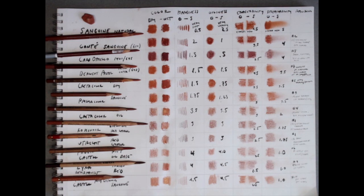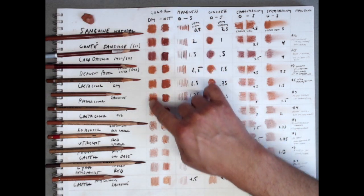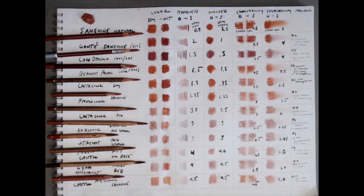The chart is broken up into 5 categories, the first of which is color. As you can see, I have 2 swatches, one when the color is dry, and then something that's unique to many red chalk pencils, wet. Using the material wet gives you a little bit of a darker value, a trick that was often employed by the old masters. There's a range of color that qualify as red chalk, from dark and almost purplish to lighter and almost orange. Real red chalk had a variety of colors as well, with mines all over Europe and the Mediterranean providing a huge variety of colors and tints.